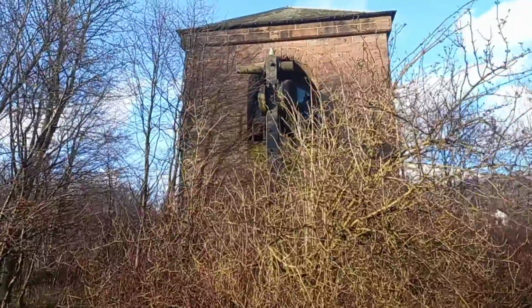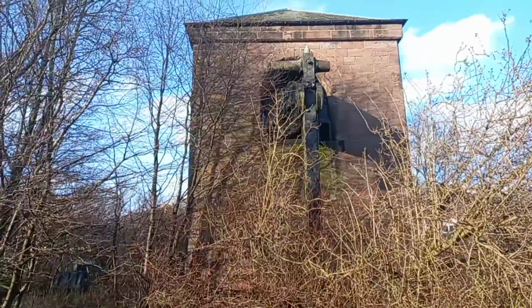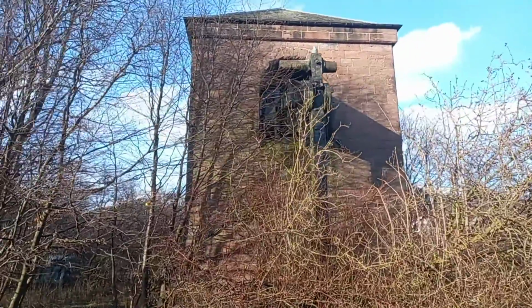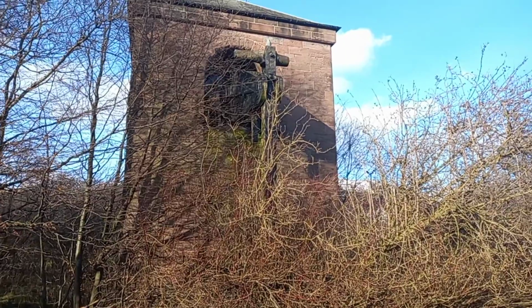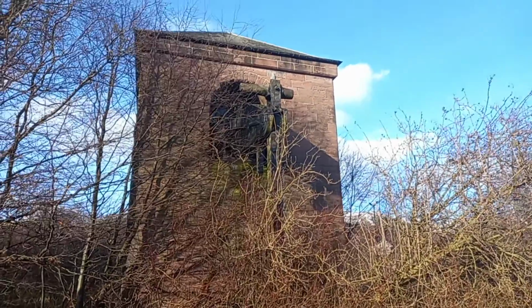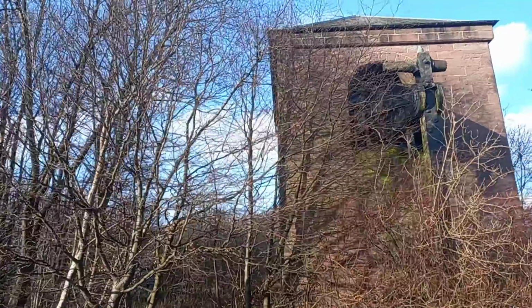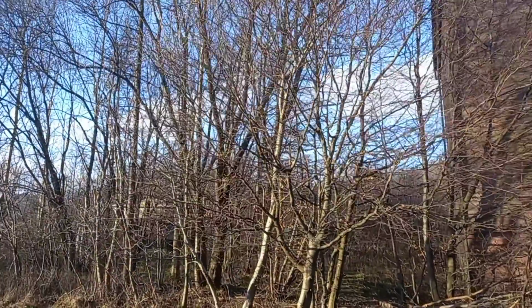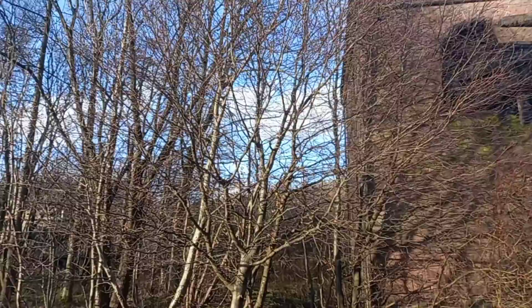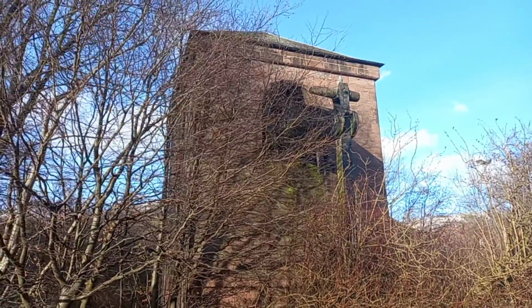So this is a Cornish beam pump engine built by Neilson & Co in Glasgow in 1865. It could pump 2,560 gallons per minute. No, sorry, 2,560. That is an awful lot of water in 1 minute, isn't it? Yeah, it certainly would be, wouldn't it? Now, where were we?